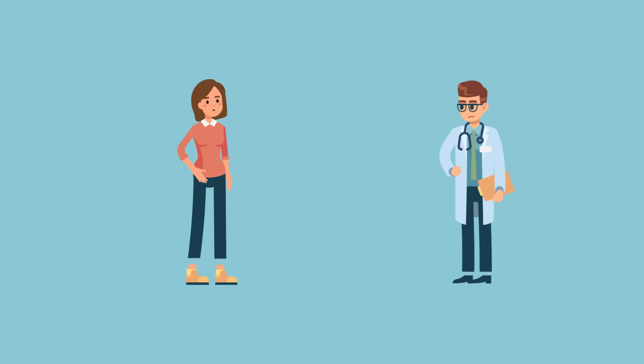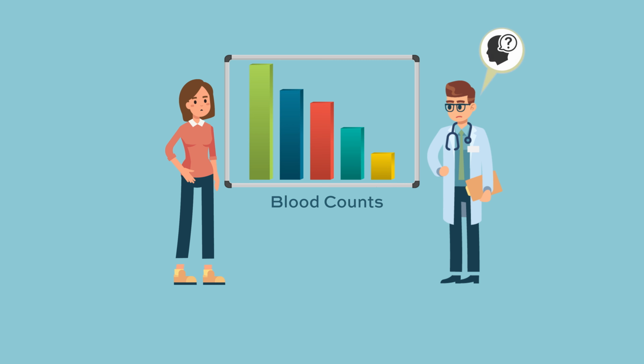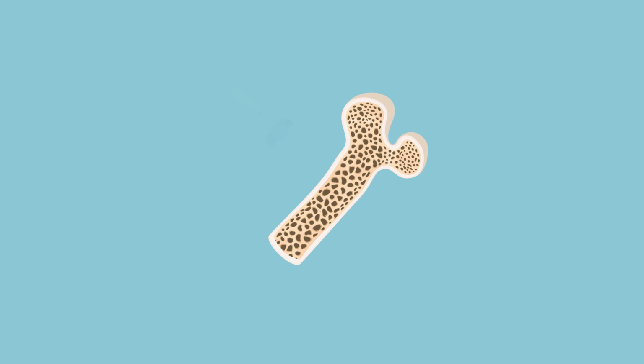And therefore, it is important actually to check their complete blood counts to determine if they have any abnormalities in these blood counts. If a patient presents with low blood counts, that's when you suspect that they can have myelodysplastic syndrome. And subsequently, you would like to proceed with bone marrow biopsy to better assess where that low blood count can be coming from. Unless you perform bone marrow biopsy, you will not have the full picture of what's going on with the patient.